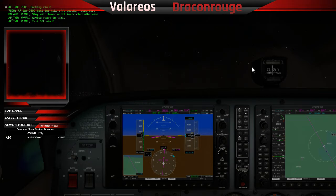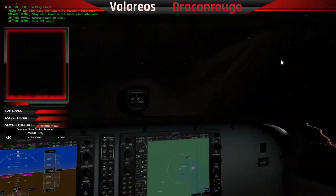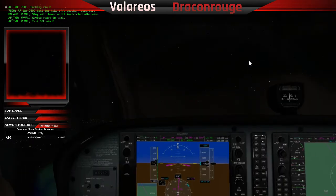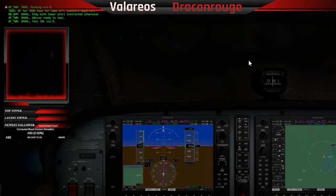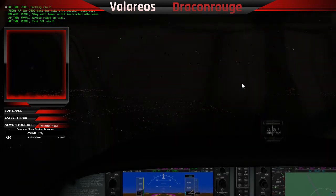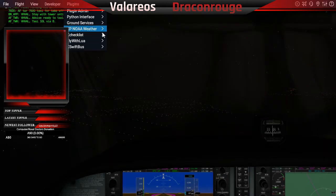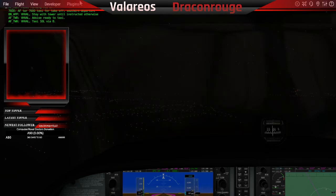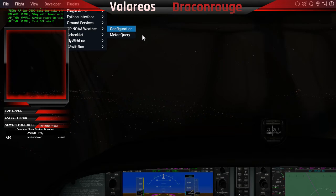My weather plugin doesn't seem to be as accurate with the ATIS that's being sent off by the group, so I'm going to have to look at that later, but I'll just deal with it for now. I've got the NOAA plugin here, which should be keeping everything up to date.